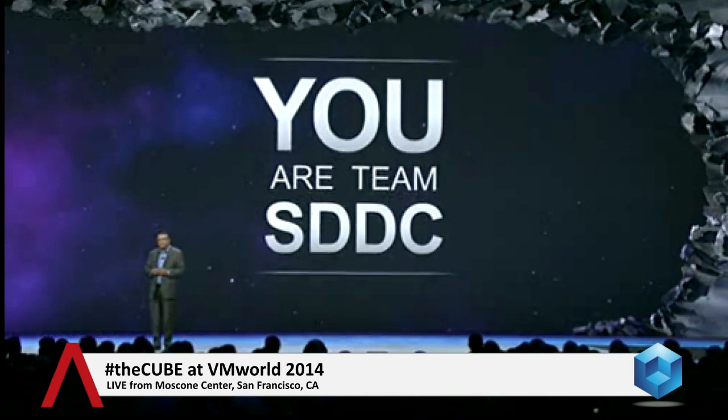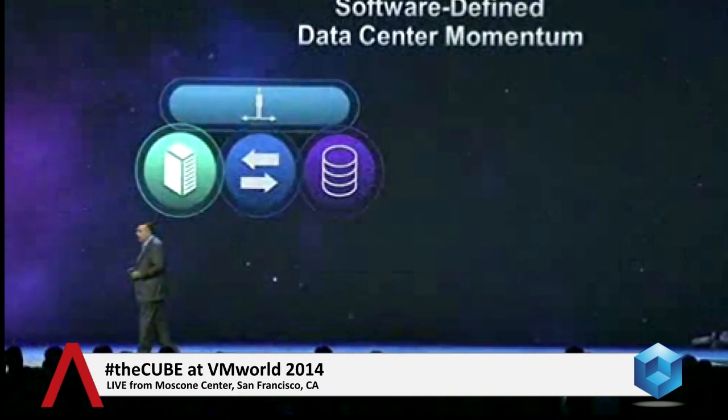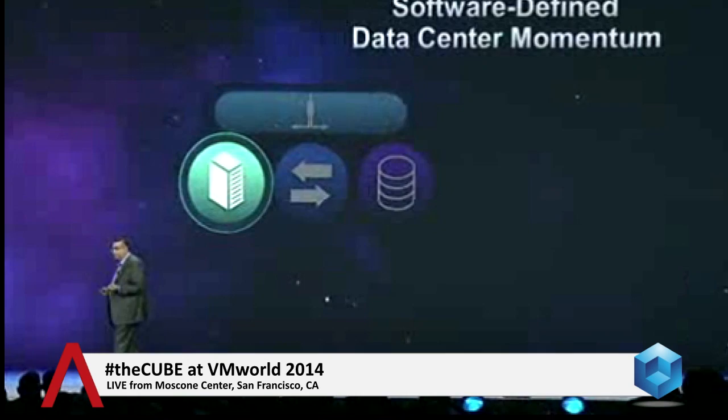Now, over the last year, you have enthusiastically adopted the software-defined data center architecture and technologies. Thanks to you, SDDC is on its way to rapidly becoming mainstream. You are now Team SDDC. Now let's look at some examples of the momentum in the last year.